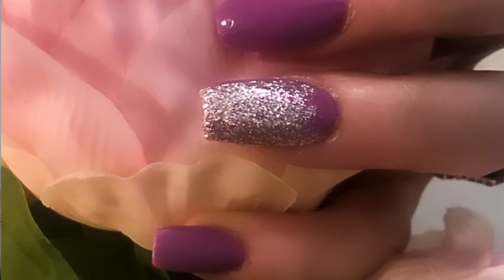This one has like a marbleized one. I like to paint my nails, and then sometimes I'll just do these for like an accent nail with the nail art. That's what I really like to do with these.